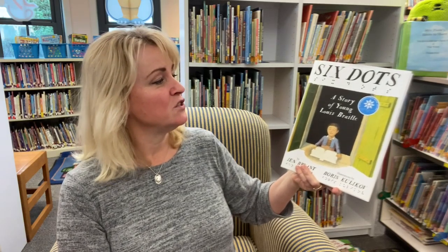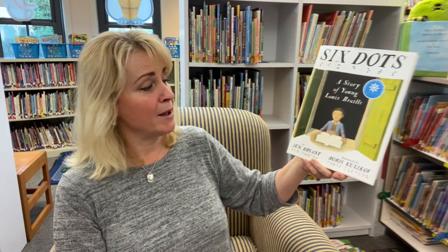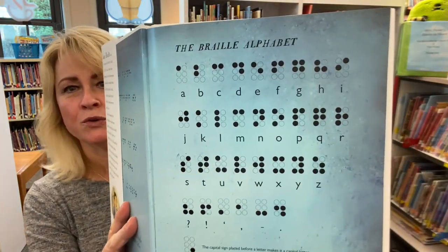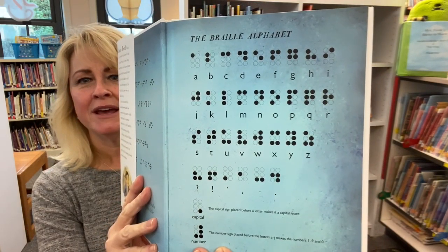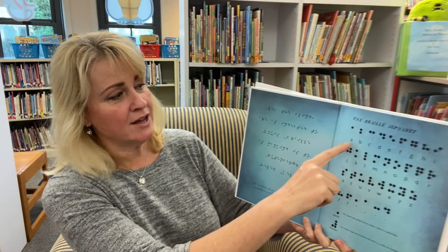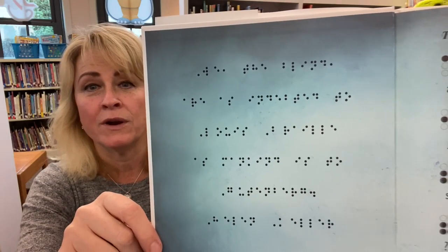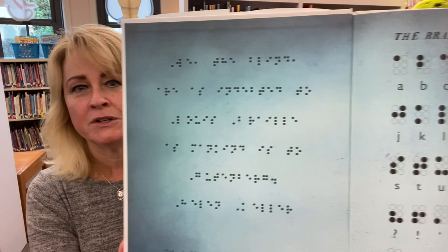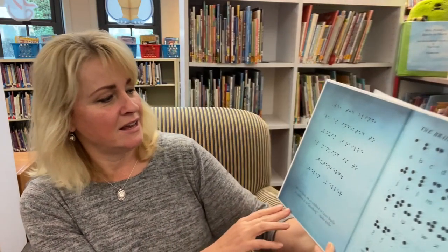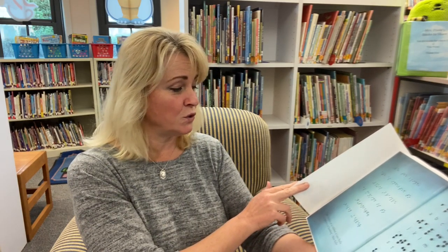This is a biography. It is a story of young Louis Braille, and it is written by Jen Bryant, and illustrations are by Boris Kulikov. And before we start the story, so cool, it actually shows the Braille letters on the inside pages. This one shows you a series of six dots, and how the dots are put together to form the letter. And this side shows what it would look like if you were feeling it. So it doesn't have all the circles, just a dot to represent each letter. And it says, "We the blind are as indebted to Louis Braille as mankind is to Gutenberg." Helen Keller.